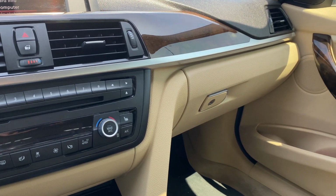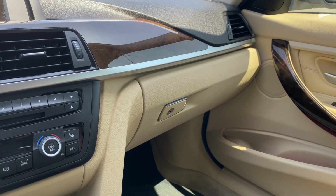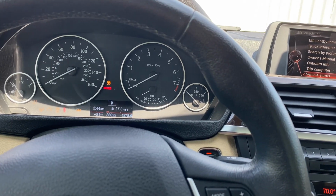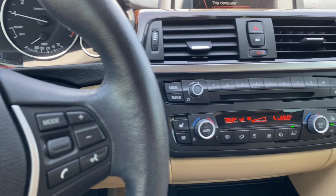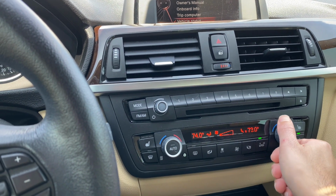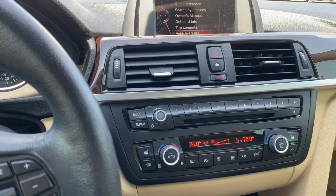And the interior is still in great shape. The seats are comfy. Everything's real solid. Not a lot of rattles when you drive. Let me turn it on. The AC works pretty well. You've got dual climate control and multiple zones for airflow.